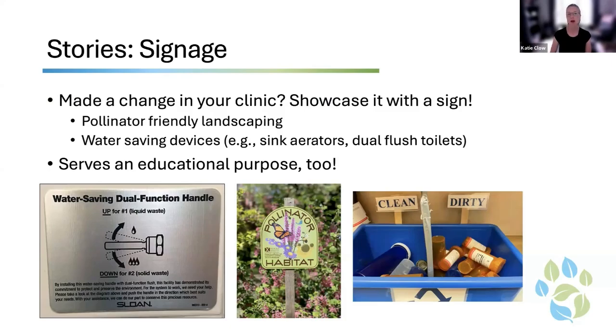So maybe you've planted a pollinator-friendly garden outside of your clinic if you have access to green space, depending on where your setup is. Then put a sign with it. If you've installed water-saving devices that are publicly facing, so maybe in your public washroom, put a sign with it. It serves an educational purpose too. So it shows that you care. It gets people interested in promoting, and then maybe they walk away and think about, maybe I can plant a pollinator-friendly garden in my neighborhood as well.